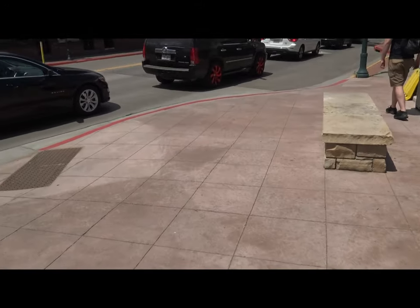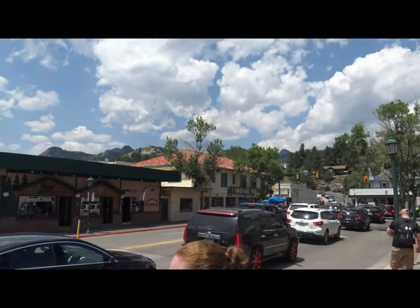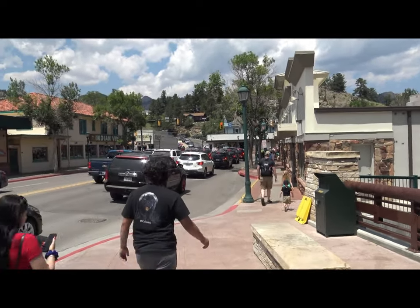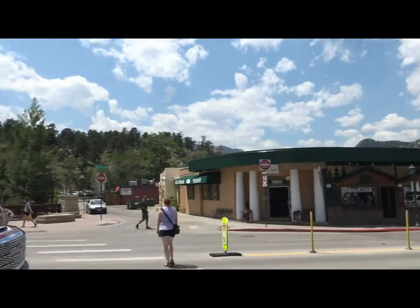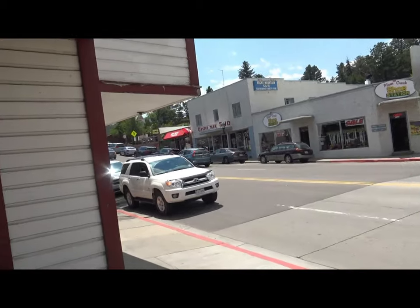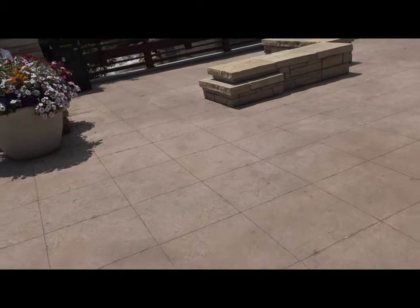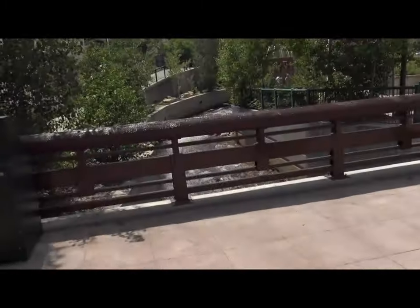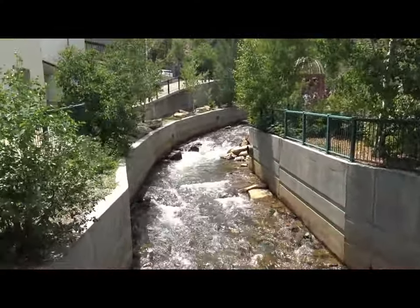I'm trying to figure out which way to go here, but I just wanted to give you all another look. This is a corner to the main drag street right up there, and that's where a bunch of shops are. But we're trying to continue on this river walk thing. That's a quick way to get across. Try not to get run over. We're gonna go on the left here. We are continuing the river walk.